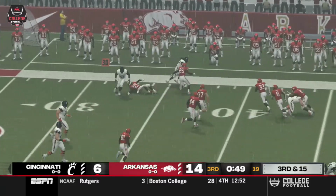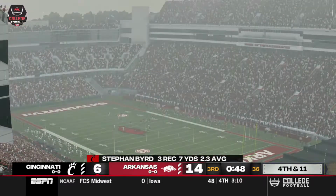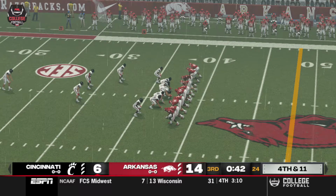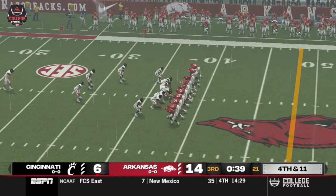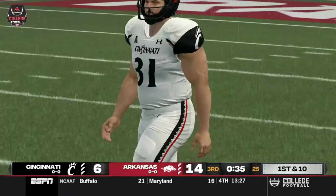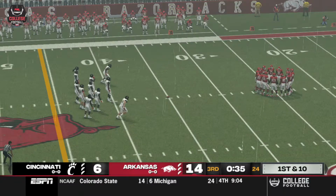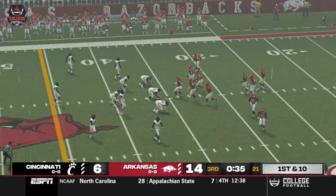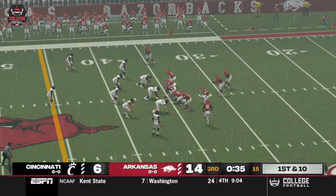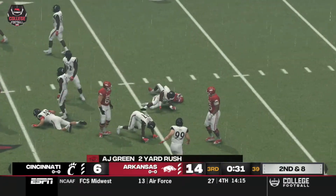Sets up a screen, tailback's got it. He's knocked out of bounds at the 37. Fletcher awaits the snap. Their last drive broke down and they punted. What do they have in store this time out? Arkansas holds an 8-point advantage. He's tackled at about the 37-yard line.